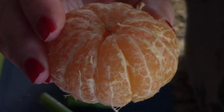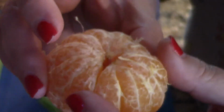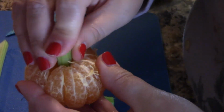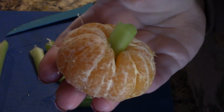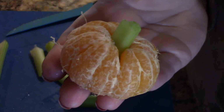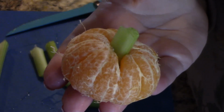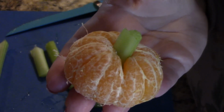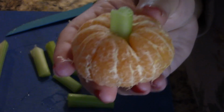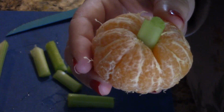So my little Mandarin Orange looks like a pumpkin now, and then there's like a natural little hole in the top where you're gonna stick your celery, you guys. Oh my gosh, this looks like a pumpkin. Isn't that cool and simple? And so I went ahead and made like 4 of these up, and I'm gonna put them aside because I'm gonna make a little platter up at the end here. So here is my healthy snack idea number 2, my little healthy little Mandarin Orange with celery, and he looks like a pumpkin. So cute.